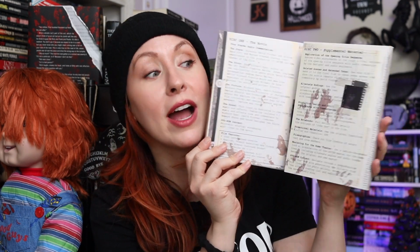I also picked up this copy of Seven, which I already own, but I didn't own this composition notebook version of Seven, and it's just really cool. When you open it up, it looks like case files, and it's really disturbing and creepy. I love Seven. It's a crime thriller about two detectives who are searching for a serial killer who is using the seven deadly sins as a basis for his crimes. I think this is horror.